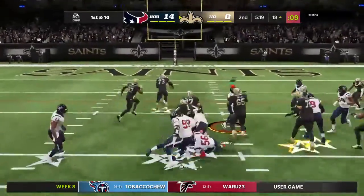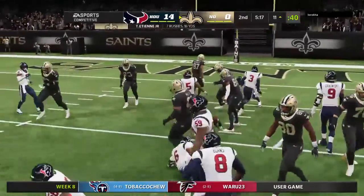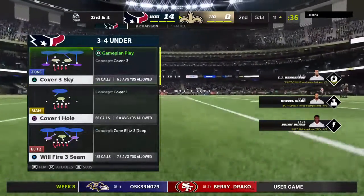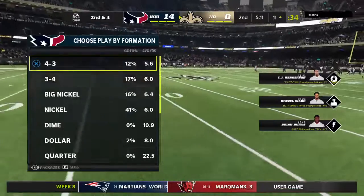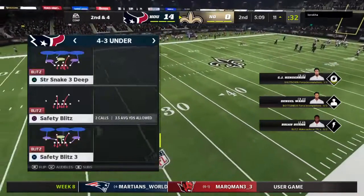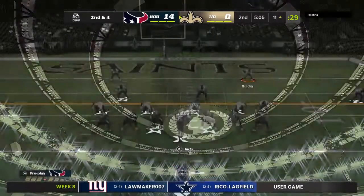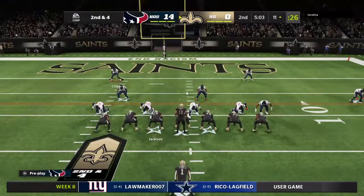Here's a give to Etienne. And he's brought down just outside of the 10 at the 11. He'll get a nice chunk there on the first down run, and it's 2nd and 4. And there we saw one of the downsides of blitzing during a rundown, because sometimes you get out of your gaps. You don't fit the run quite as well because you're headed towards the ball carrier with abandon.